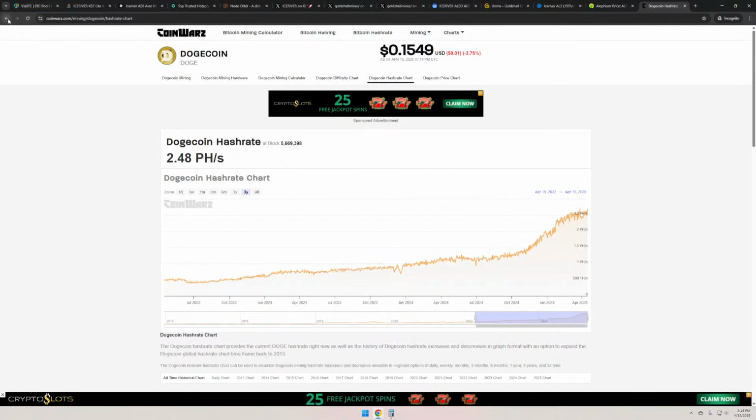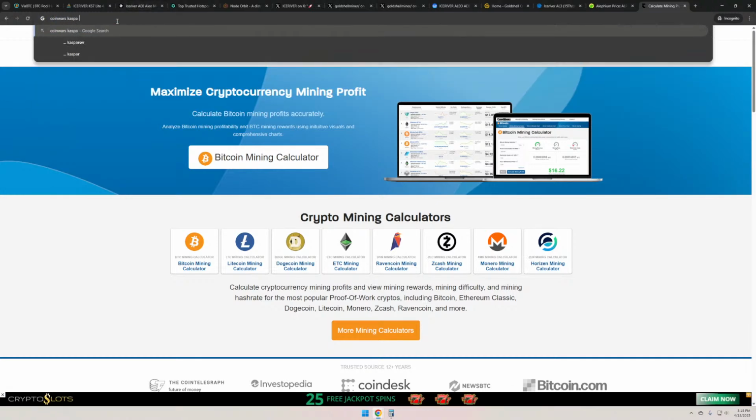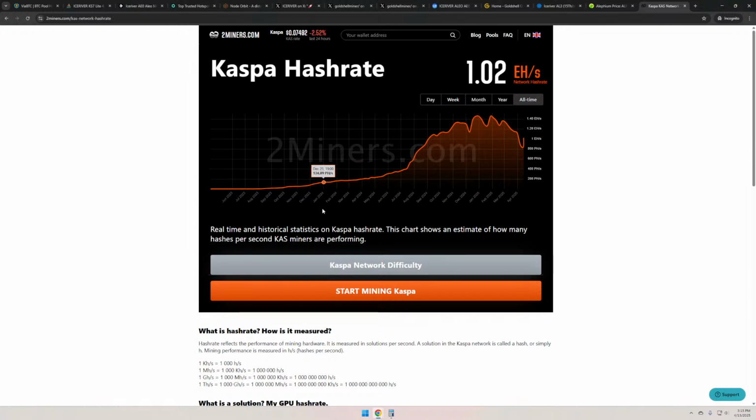The challenge is when you go over. They have Kaspa on here. Coin Wars, Kaspa, network hash rate. Okay, 2 miners is fine. So when you look at this, this is the big difference. Okay, gradual, healthy. Oh shit. Hold my beer, we're going to the moon, baby.